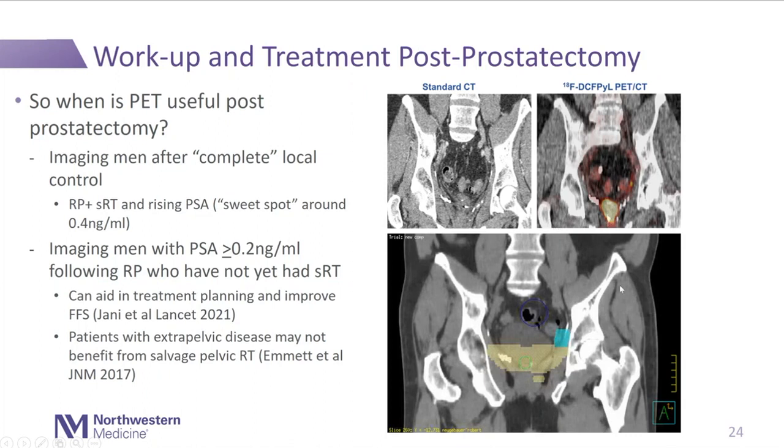that's just bladder uptake. Also importantly, when considering people who are getting salvage, they're coming to your office, they haven't had salvage radiation, their PSA is very high, say it's 1.5 or even 2. For those patients, if they have extra-pelvic disease, at least in retrospective series, they don't seem to benefit from salvage pelvic radiation therapy. So if you can see disease outside the pelvis, you're not often going to be helping them after prostatectomy by doing salvage in the pelvis.